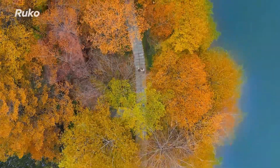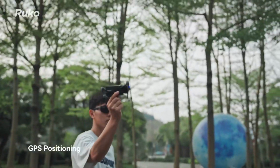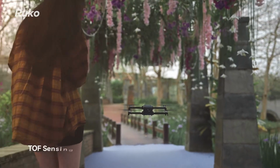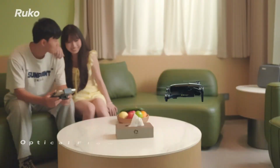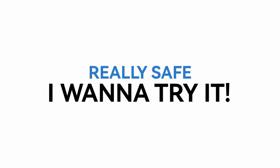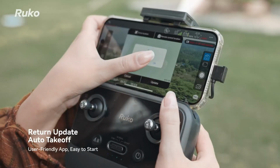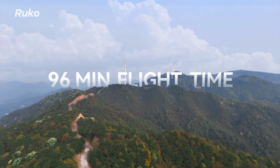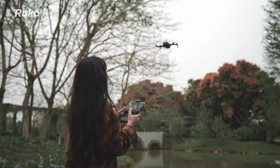This drone captures 8K photos and 4K per 30 frames per second videos using a 1/2-inch CMOS sensor, and its 3-axis brushless gimbal with EIS stabilization ensures super smooth footage. Whether you're a beginner or an experienced user, the U1 Mini simplifies flying with features like AI-assisted takeoff and landing, triple auto-return modes, and intelligent GPS tracking.